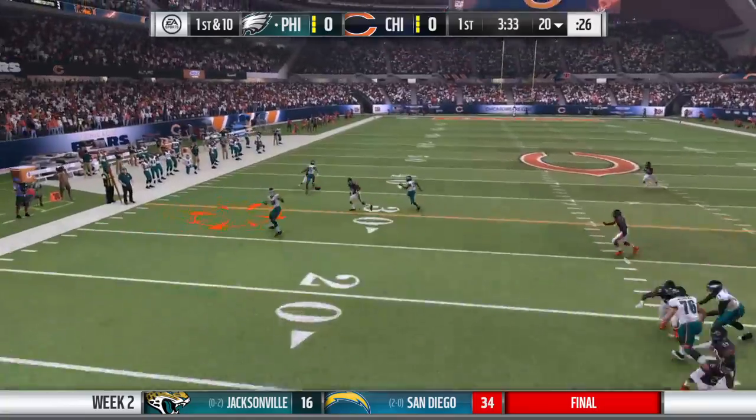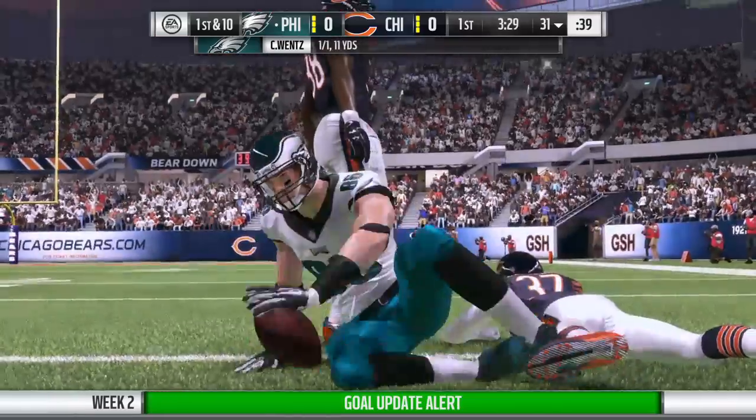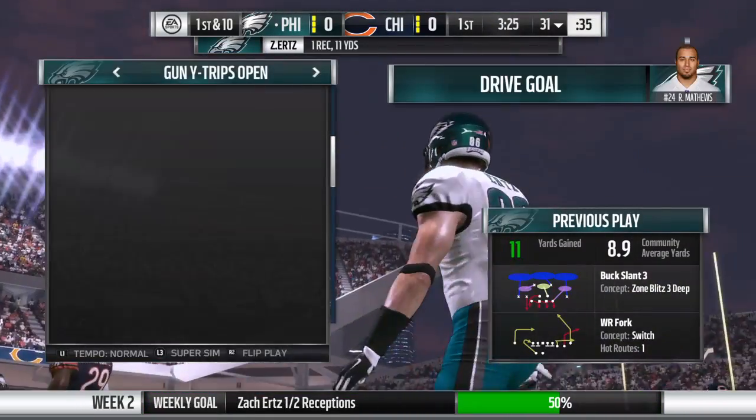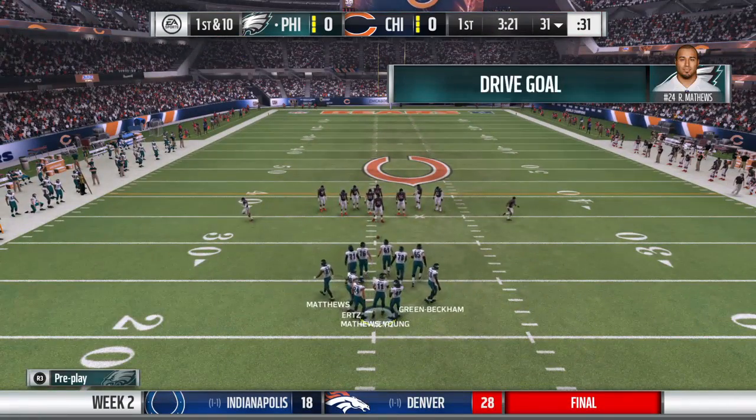Wentz now on first down. And complete to Zach Ertz. And he's going to get this one across the 30-yard line. 11 yards on the pickup, and that leads to a Philadelphia first. And there's a completion to the tight end.